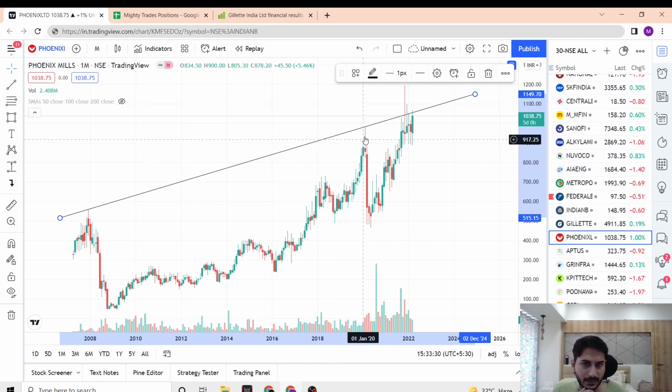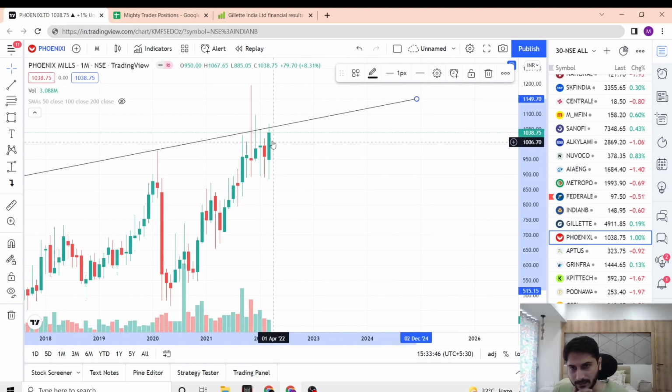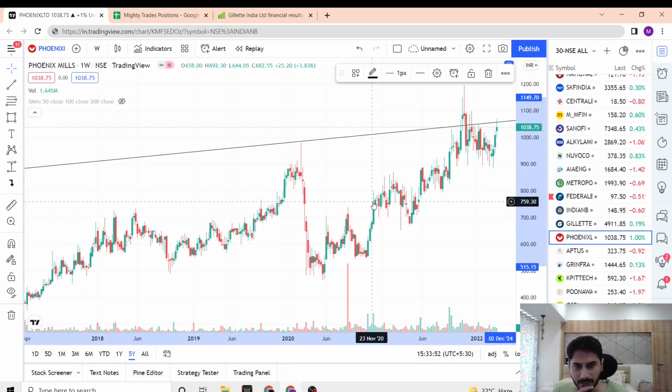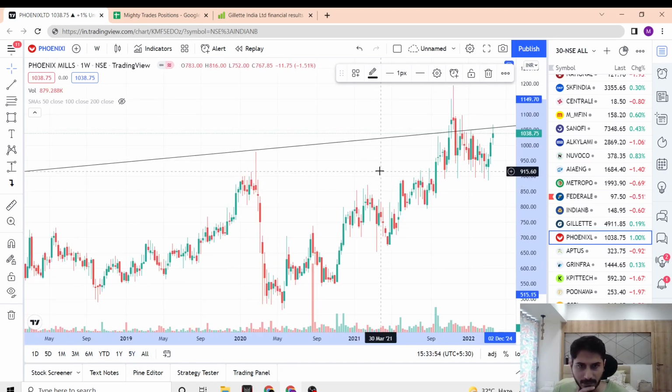It was on a stellar up move before the COVID, but then as you can see here, this is the month of March 2020, and the stock just crashed by like 33-50% over here. Now the stock is coming back up, and I think it is ready to give a nice breakout above this line. Let's switch over to the weekly chart and see what kind of pattern we can see.